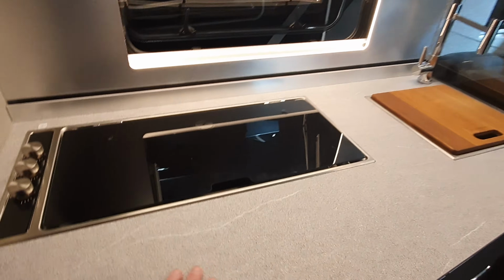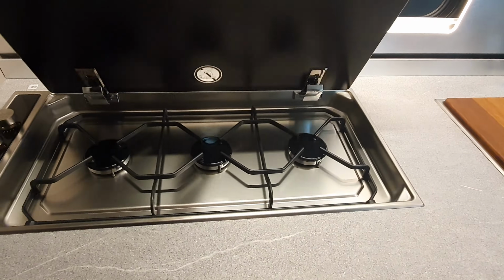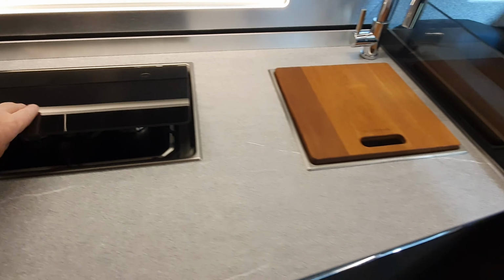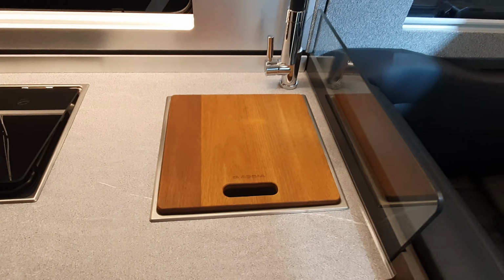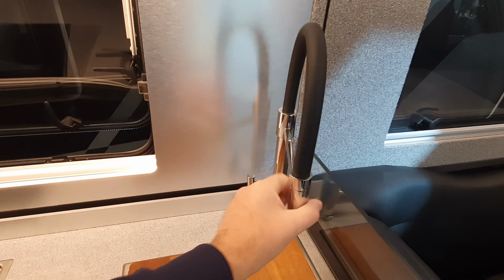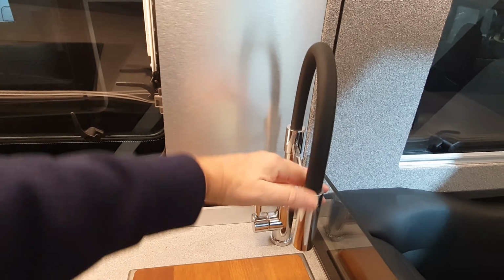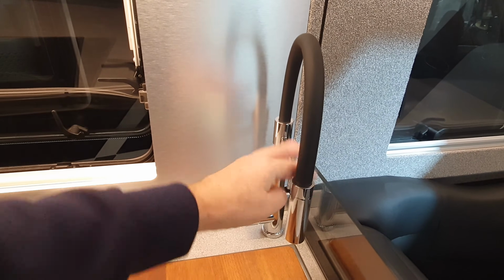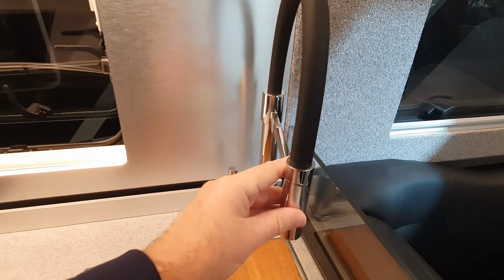Big kitchen area here, 3 burner range there. We've got here a sink with the proper domestic drainage, and over here, this thing here, you can get a good, what do you call them? Tap. And this bit here I thought came off, but it doesn't appear to come off, so I must have got that wrong.